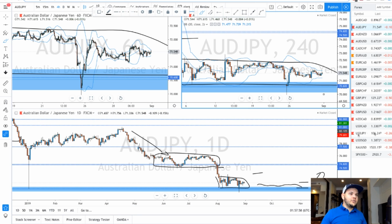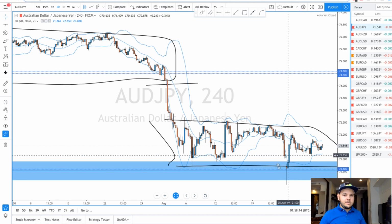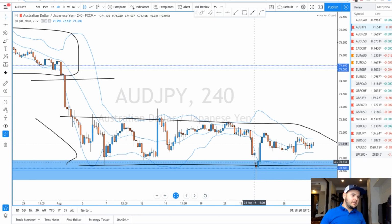On the 4 hour chart, let's just go on the 4 hour chart over here, make this bigger for you guys. So price came down to the zone. Yeah, so it pushed back up, did the sideways thing that's kind of boring, and then it came back to the zone over here, this place right there, and that's where we get a big wick. Call this however you want, doesn't really matter.